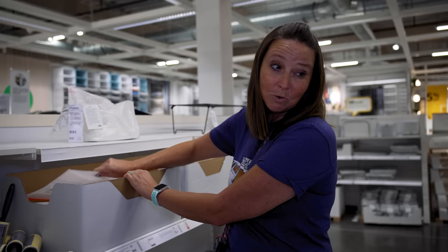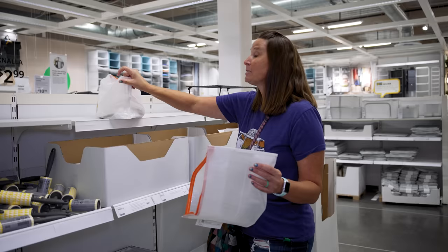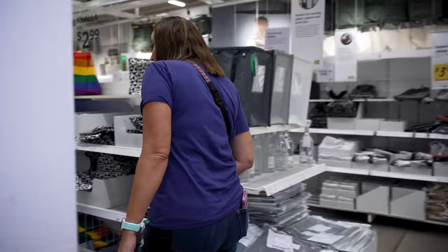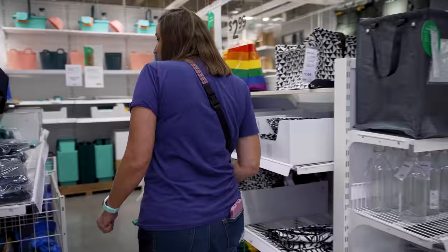But this is perfect because this is a nice zipper pouch that you can use, this one's specifically for shoes, especially if you do travel by airplane at all. This is nice to keep shoes in, but I am wanting the other Parkla. Let's see if it's on this side. Where is the other Parkla? Come on, IKEA, don't fail me.